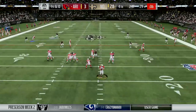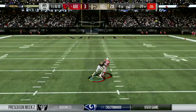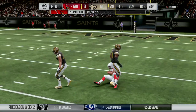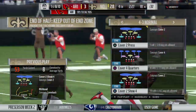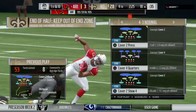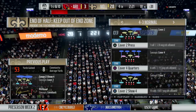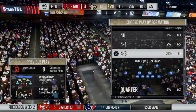They go play action here on 1st down. Looking deep downfield. And that's caught inside the 30. Oh, I thought I made the play. He'll be down deep into New Orleans territory. Gosh. A huge play there for Arizona. Came too far up. 53 yards. Good play.